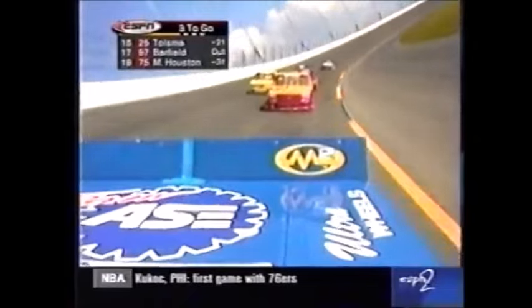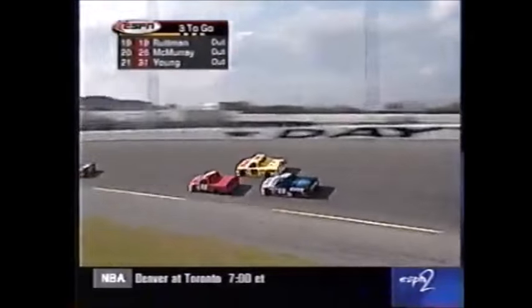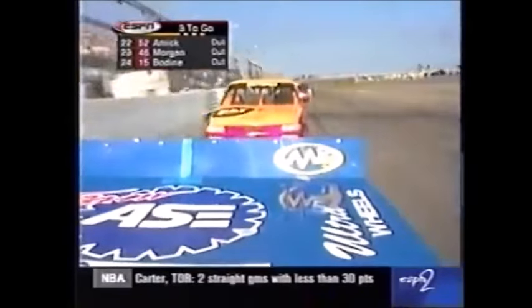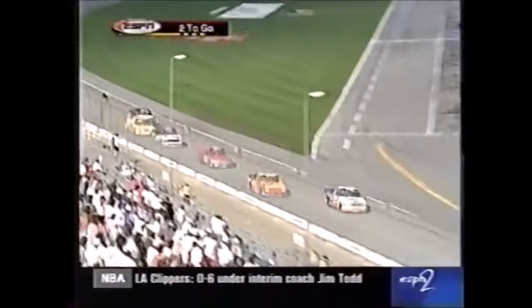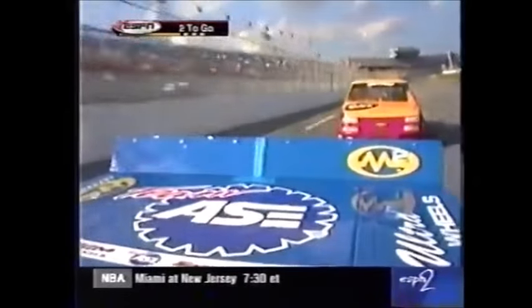It allows Mike Wallace to get a bit of a run, and it has pushed Terry Cook high, and he is going to lose 2 spots. Cook drops back to 5th. Here comes Andy Houston now, right on the back bumper. We've got 2 laps to go. We're down to 5 miles of racing to win the Daytona 250.